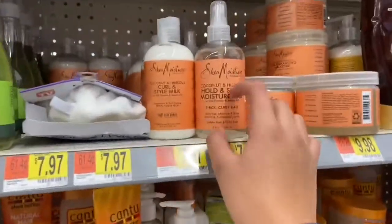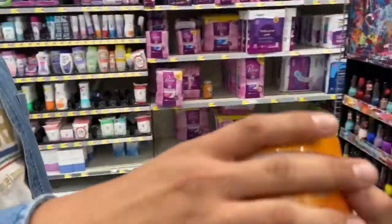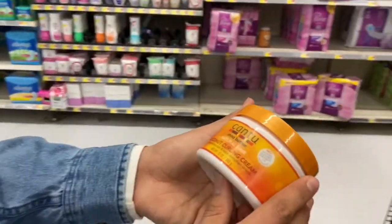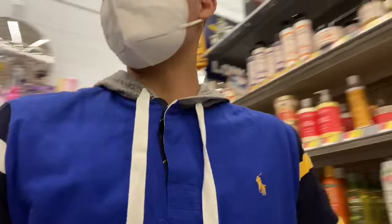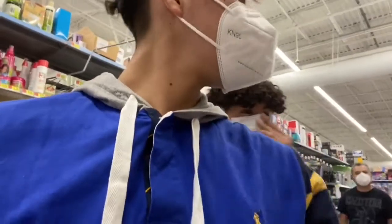I need a conditioner of this, and then the Cantu curling cream. This is a good cream, right here. Yeah, this is it. All right. So right now, we got the Cantu, and then I need one of these brands right here, a conditioner. Where do you think? It has to be this brand right here.